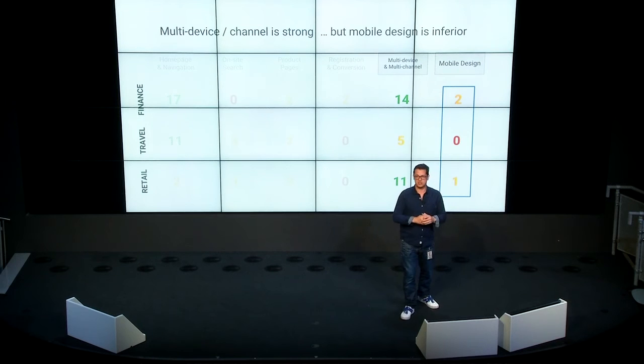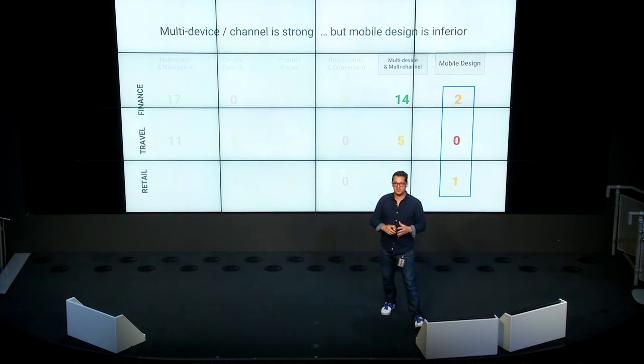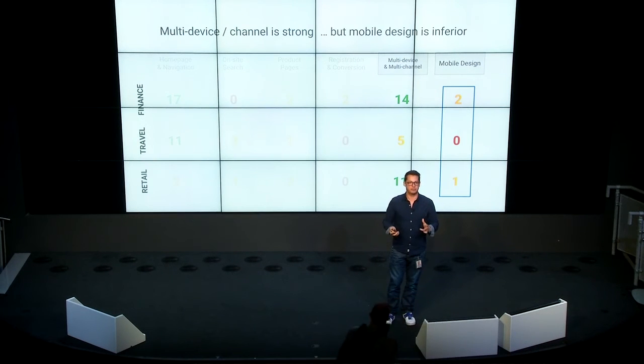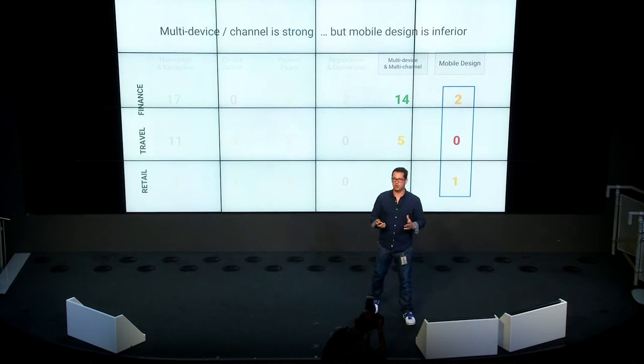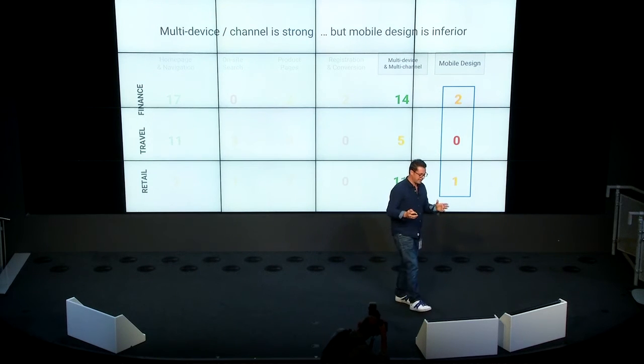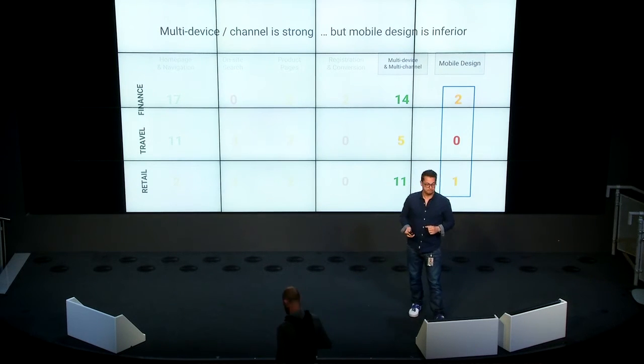Mobile design, just like registering and conversion, only 3 sites scored 100%. So this is the kind of second point at which you put your finger in your cheek and say, it's 2016. How can we not be designing for mobile with an appreciation for mobile behaviors and how people use mobile devices and browsers? So this is the second big opportunity, registration and conversion and mobile design.